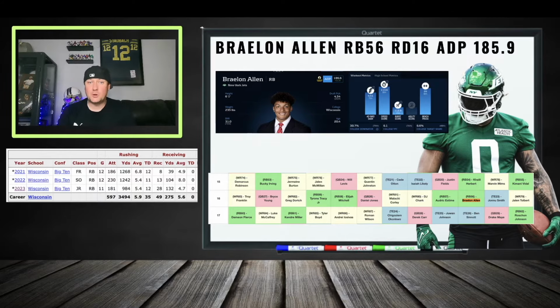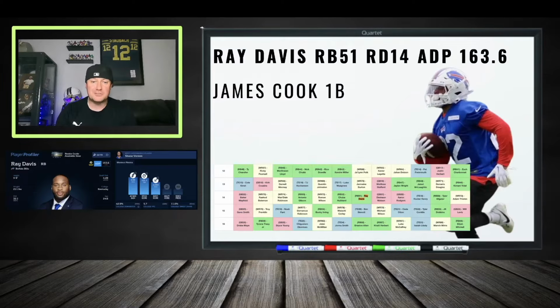He's free. He's going at the end of your draft. If you have Breece Hall, you may want to think about Braylon Allen. He's looking good. The media is calling them the Killer Bees. They gave them a nickname. There's a reason for that. You need to value him more than round 16 this year.